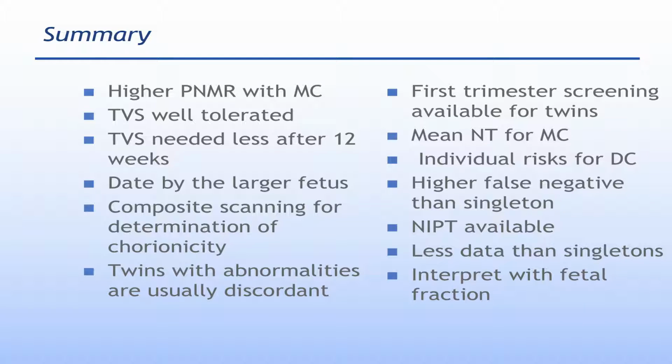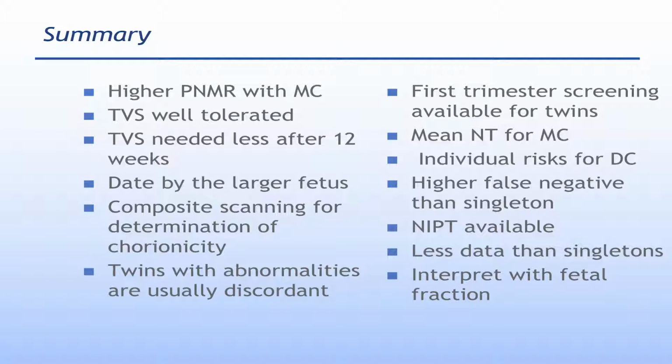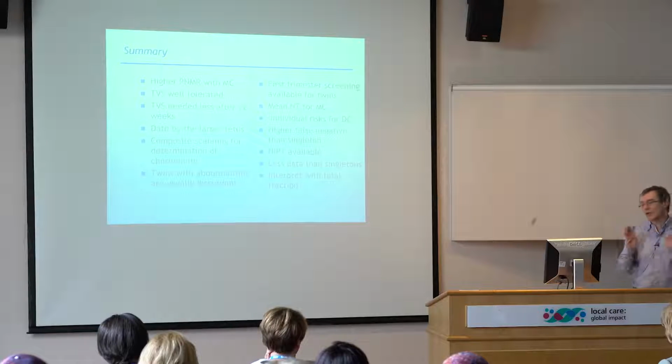First trimester screening is available for twins. Use the mean nuchal translucency for monochorionic twins and an individual risk for dichorionic twins. Using this test, you have a higher false negative rate than in singletons. Non-invasive prenatal testing is available, but there's less data than in singleton pregnancies, and you've got to interpret your result in the whole context of what the fetal fraction is.